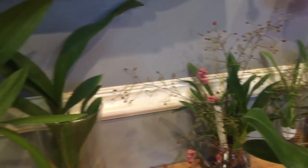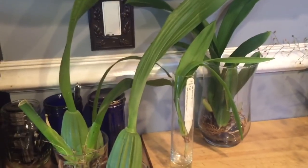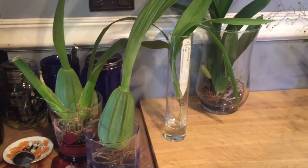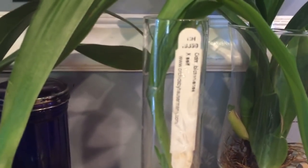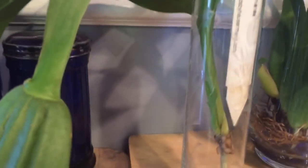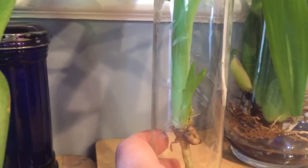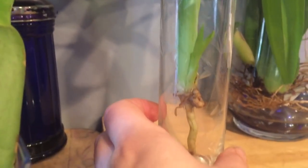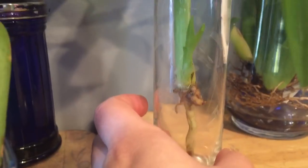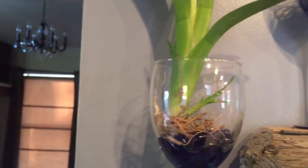I wanted to update you on some of my Fusarium orchids. They're all doing really well. I haven't lost any of them. This one, my Odontoglossum, has a new growth. You can see that there. So that's good. That's a positive sign, and it's developing a few of its own roots. So that's also good.